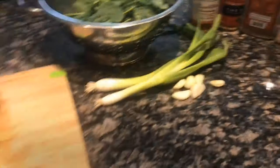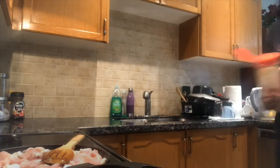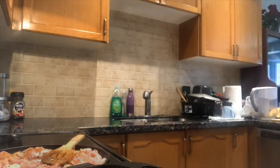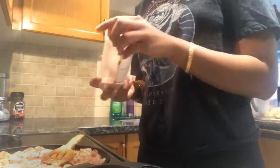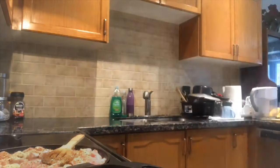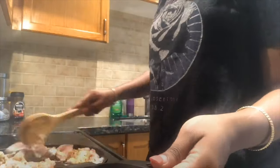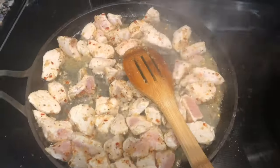So I'm gonna cook my chicken first because obviously I want them to be done before the veggies, and I'm seasoning them with all the seasoning that I showed you guys before, just adding as much as I want or as little as I want. It's up to you. For me, I like my stuff really hot, so I put a lot more of the chili flakes on, and the black pepper because I'm out of cayenne pepper.